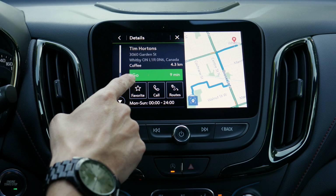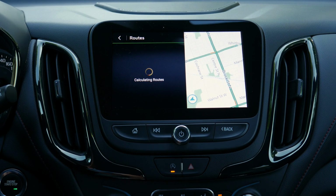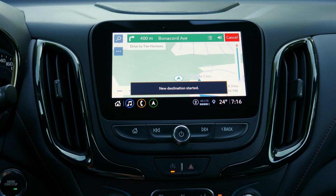There we go. And we can, you can save it as a favorite, you can call if your phone is connected and look at available routes. So if there were different routes that were available, you can select whatever one you want to. Just going to hit go.